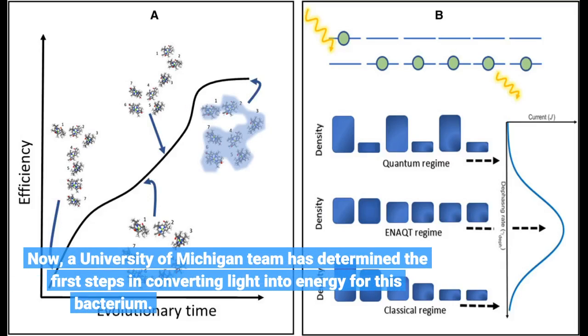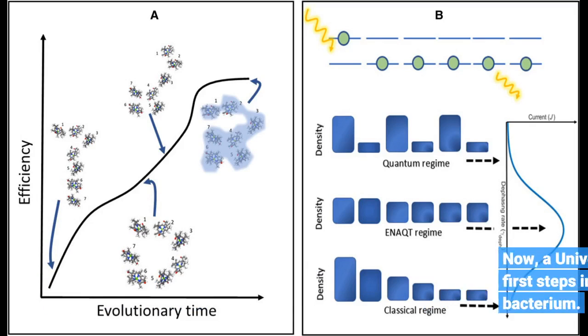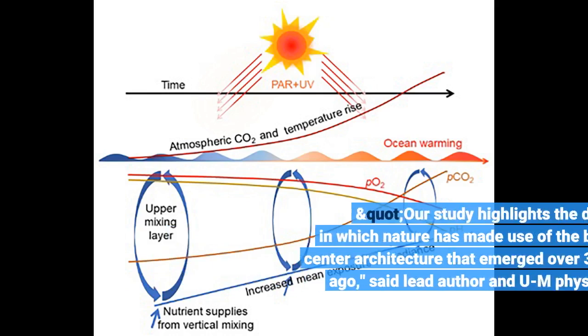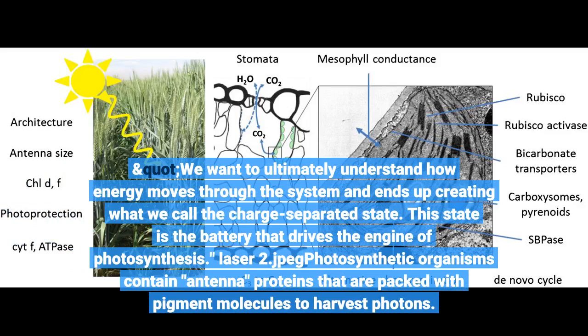Now, a University of Michigan team has determined the first steps in converting light into energy for this bacterium. Our study highlights the different ways in which nature has made use of the basic reaction center architecture that emerged over 3 billion years ago, said lead author and physicist Jennifer Ogilvy. We want to ultimately understand how energy moves through the system and ends up creating what we call the charge-separated state. This state is the battery that drives the engine of photosynthesis.